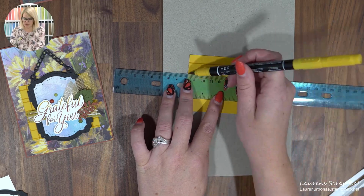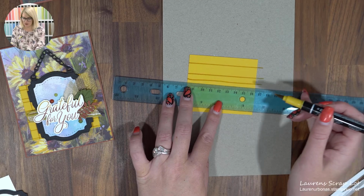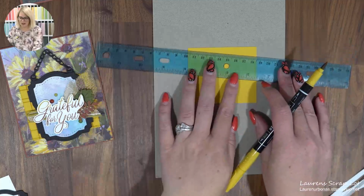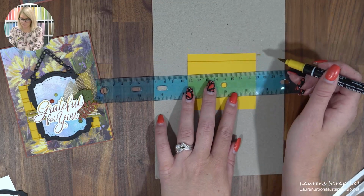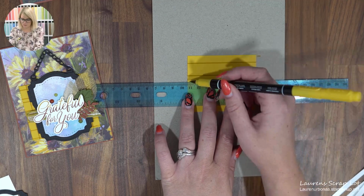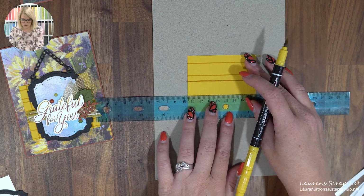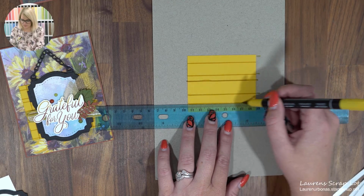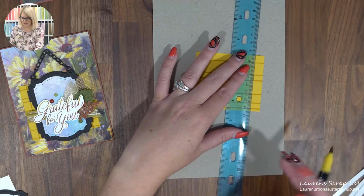You do not have to measure this exactly. In fact, I'd encourage you not to, because then your card will end up, oh, that one went crooked. Let's try again. Then your card will end up being a little too predictable, okay? We want a little bit of difference in this. So I'm just gonna randomly draw lines. Does not like that third line. Good thing it'll be hidden in the back here. And then we're gonna do some lines sideways.